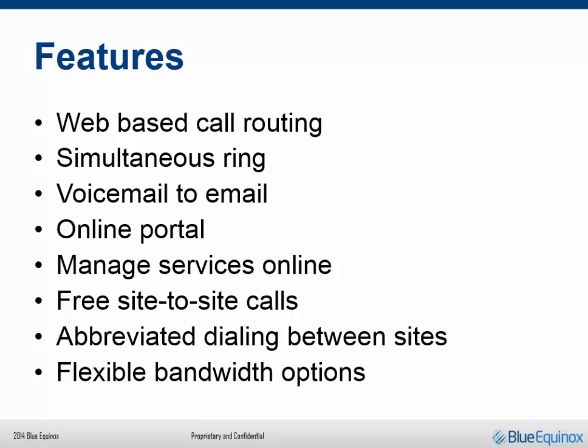You can fax from the portal. You can manage your voicemails. It records all calls for training purposes or for protection of you and your employees. These are all things that come with that online portal.